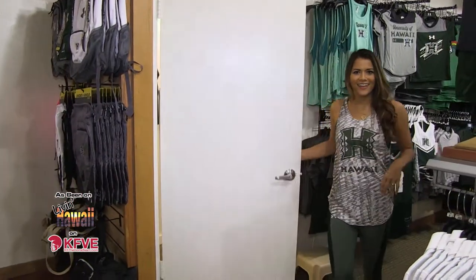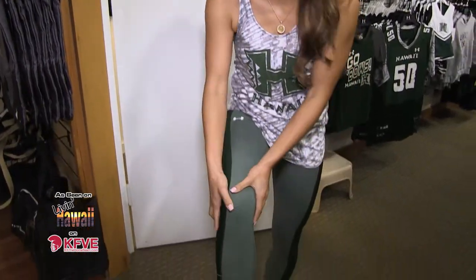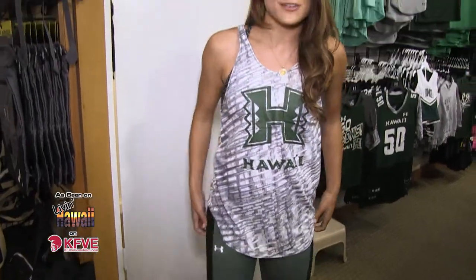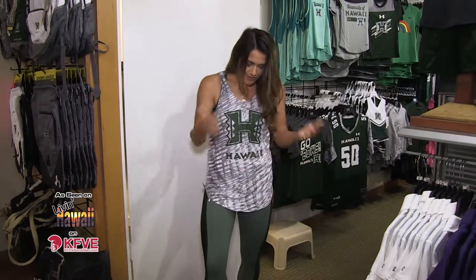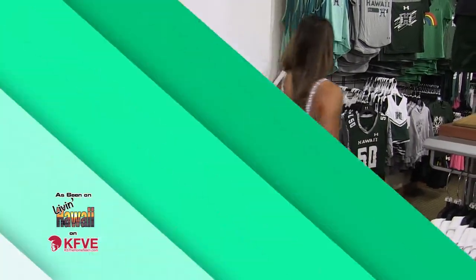All right. Hey. I feel great in this. I love these capris. As a dancer, these are really, really comfortable. I feel like I could wear this to every practice and be like the coolest UH dancer ever. These tops, I think they're all made from Under Armour, so they're dry fit and really comfortable, and it moves really well, so I'm excited to try my next outfit.